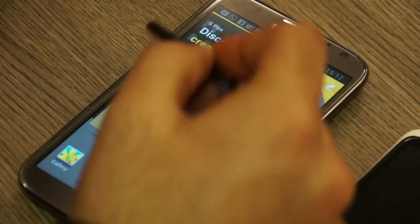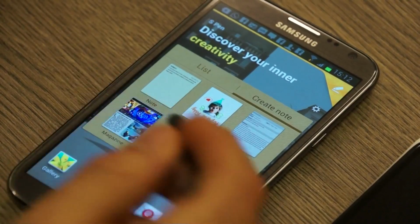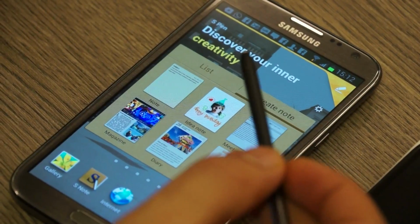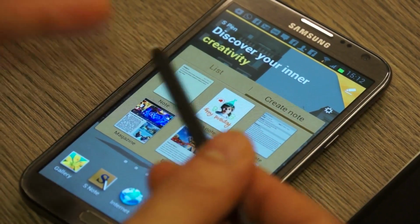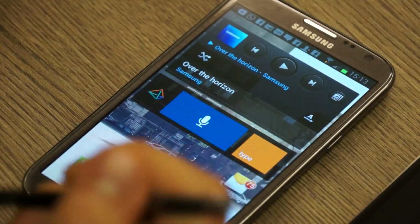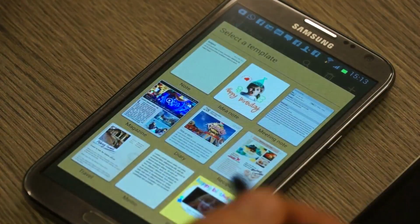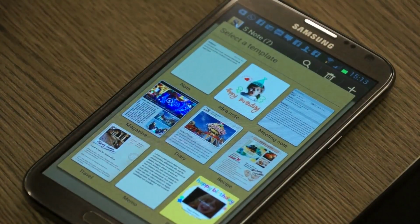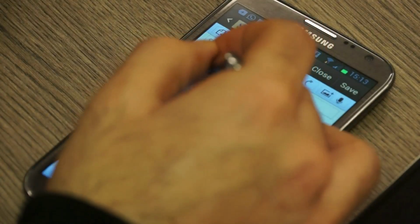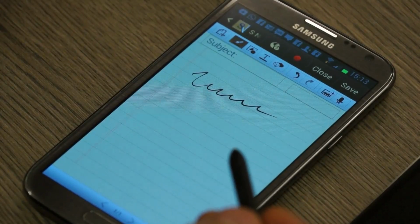So the Galaxy Note 2 has a Wacom digitizer built into the screen of the device, which allows you to use the S Pen, which has a soft touch tip, and use some of the brilliant features that the company, Samsung, have included with the device. For example, you can create drawings or sketches or take notes with your hand on the go, which is absolutely brilliant. It allows you to sketch and draw using the S Pen.